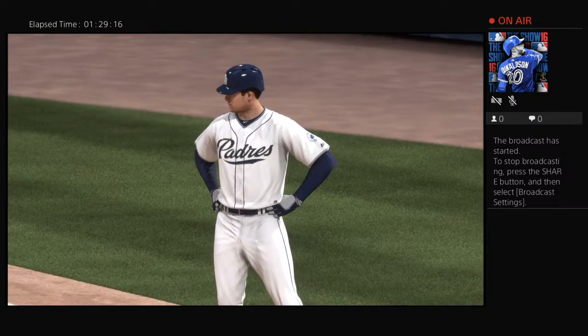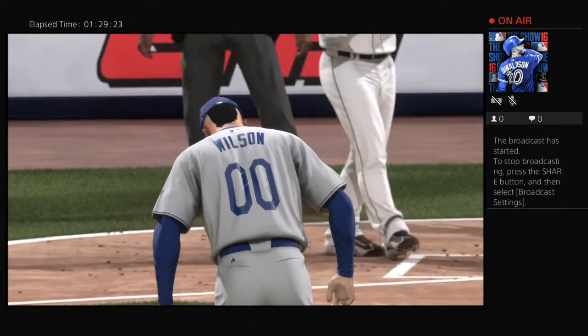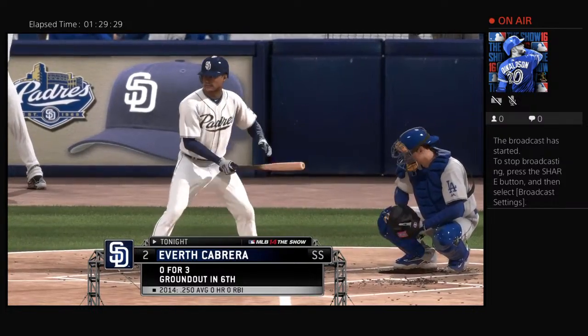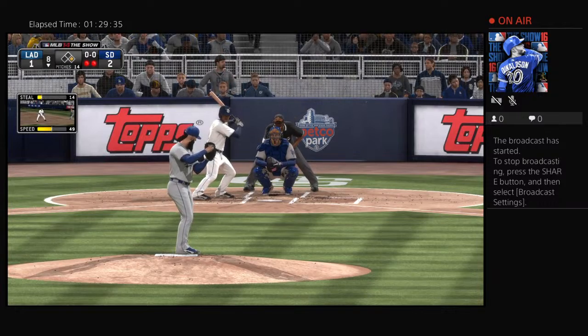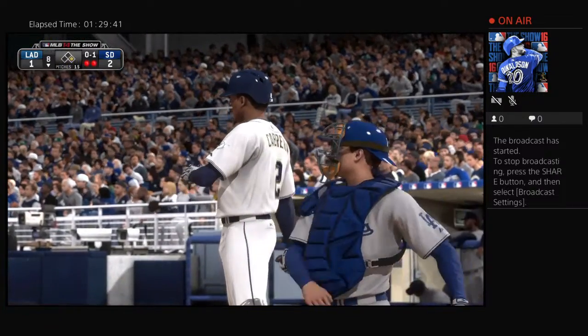And after going strikeout to start the inning, it looked like he was on his way to an easy 1-2-3. After the base hit there, he's going to have to work now with a 2-out base runner. Everett Cabrera will stand in, and they've done a good job keeping him off base at the top of the lineup. He's 0 for 3 thus far. First pitch coming from Wilson, and he catches the inside corner for a called strike. 0-1.